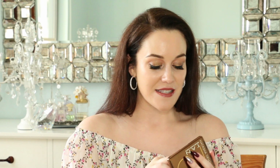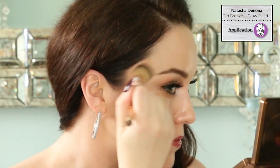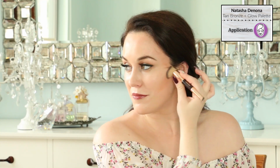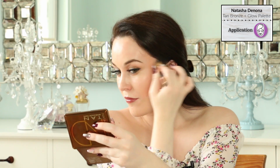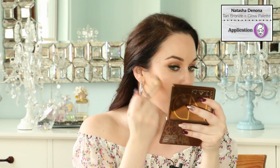So let's now get into the application of this product. I'm first going to use my finger and put on the Glow Cream Base. This is how she did it. My hair is completely getting in the way right now, so I'm pulling it back with a claw. Now, she did a lot of finger blending, but I am using this Charlotte Tilbury Hollywood complexion brush just to help me blend in this cream base.